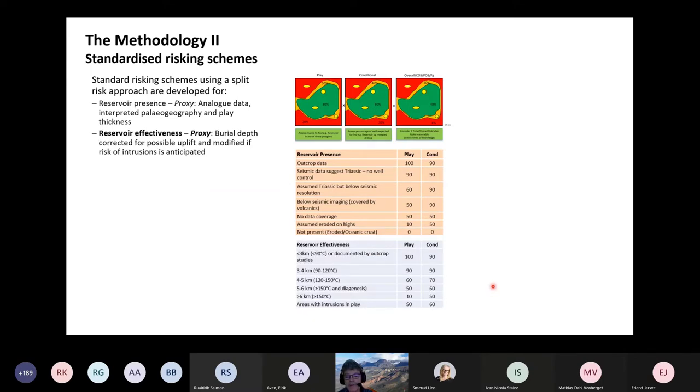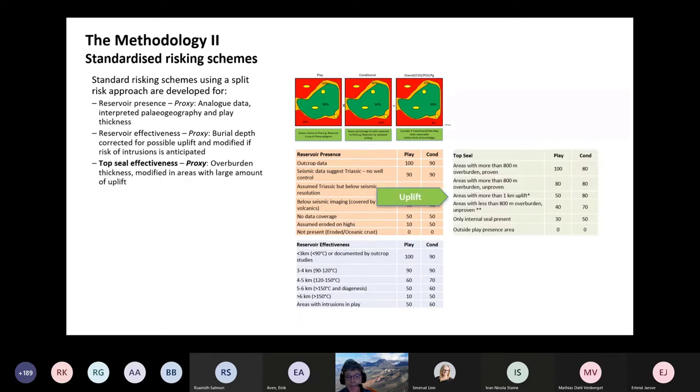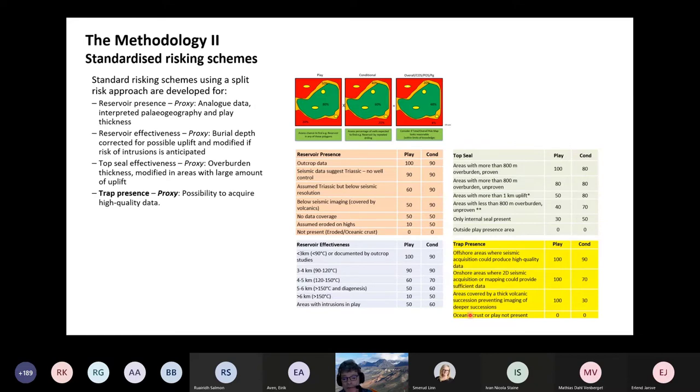For reservoir effectiveness, the used proxy is burial depth, corrected for possible uplift, and the possibility for local intrusions. For topseal effectiveness, the used proxy is overburden thickness, modified for large amounts of uplift, if applicable. And in order to assess trap risk for use in a yet-to-find context, the applied proxy is based on the possibility to acquire high-quality data offshore or onshore now and in the future, not taking present-day ice cover into account.